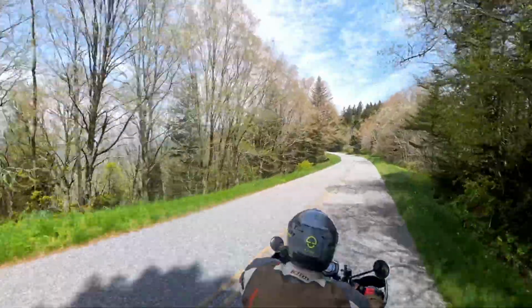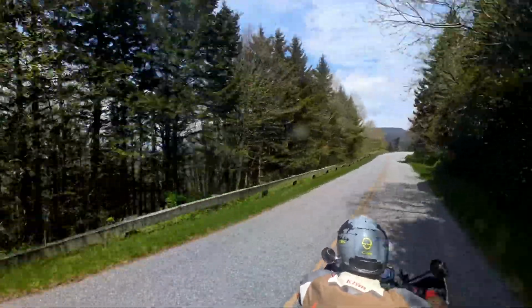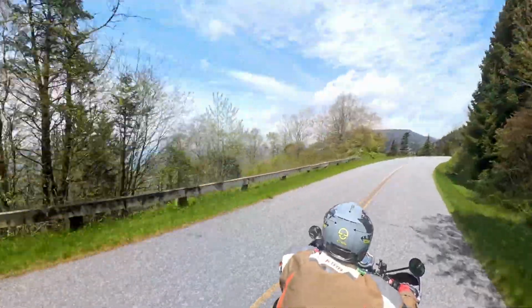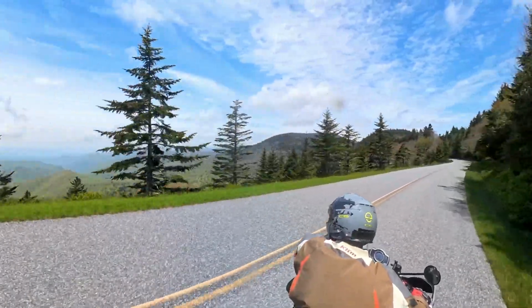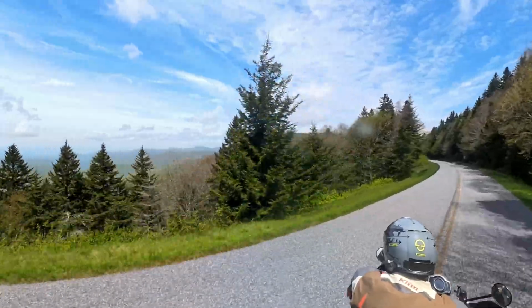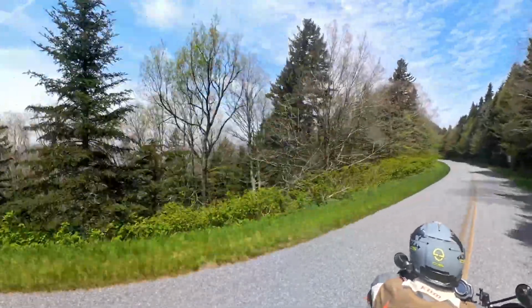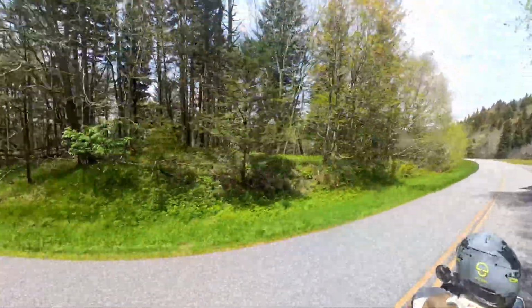get off the parkway. Now, if they'd set the speed limit to about 80 on the parkway, oh boy, that'd be a totally different story. You could have a lot of fun up here. But doing 80 miles an hour in a 45 on the Blue Ridge Parkway, the speed ticket would be an impressive amount of money that you would be paying out. And it'd probably end your day riding as well. So it's not worth it.